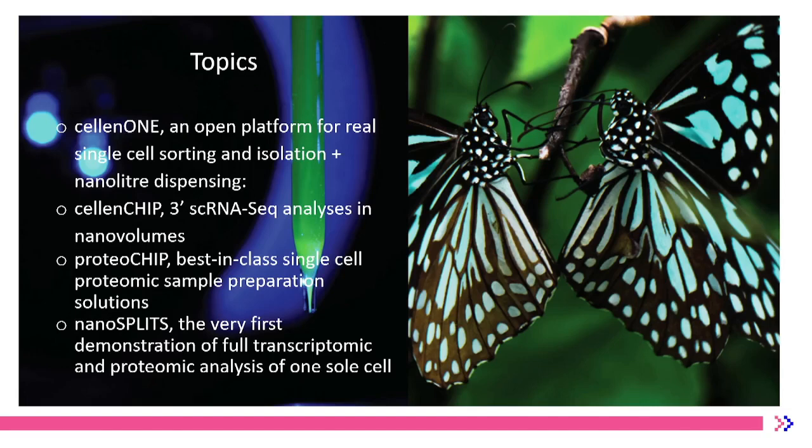My aim is to go through different applications and solutions we provide. The first one is the cellenONE, a tool to sort and isolate cells. Then I will go through transcriptomic analysis in a miniaturized platform. We call that the cellenCHIP. We have the same strategy to study proteomics at the single-cell level in the proteoCHIP.